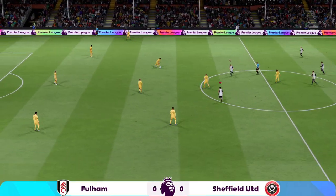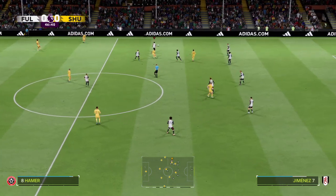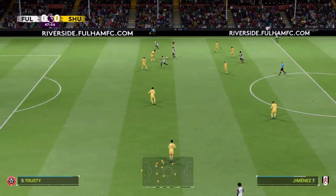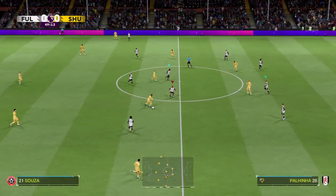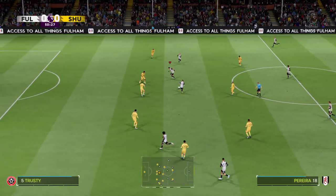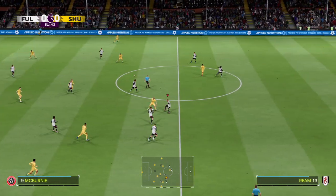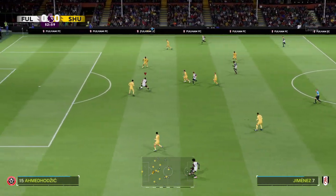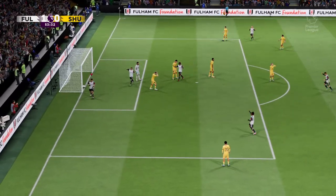And there's the restart. Off we go again. Making good progress here, but able to deal with the danger decisively. Well defended. Jimenez. Jimenez. Now, this has to be. There it is. That's the breakthrough, and fully deserved, you have to say.